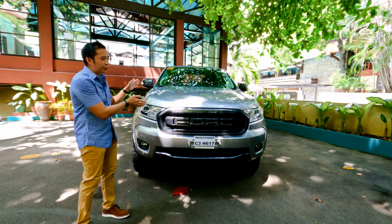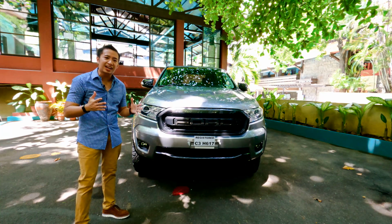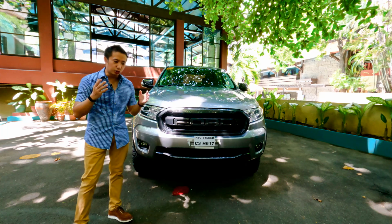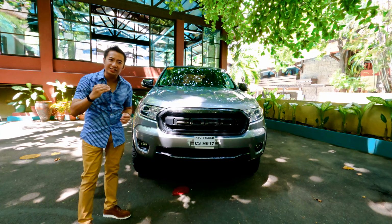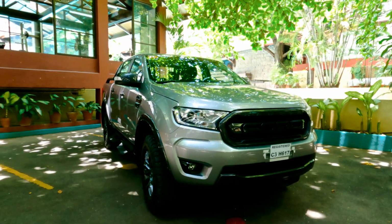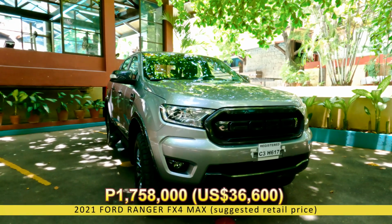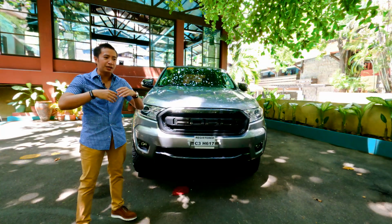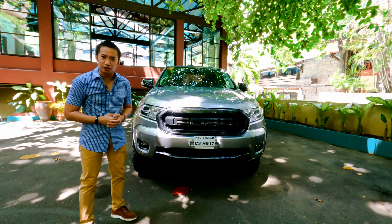The Ford Ranger FX4 Max is essentially a Ranger Raptor at 80% of the size, but with 90% of the off-road capability. The good news here is this FX4 Max comes in at a lower price than the king of the Ranger hill, with an SRP of only 1,758,000 Philippine pesos. Now, that is a truly compelling price, and it may even be enough to steal some of the thunder from the Ford Ranger Raptor.